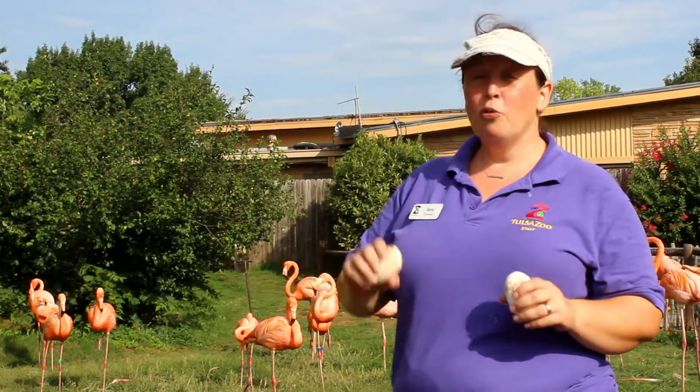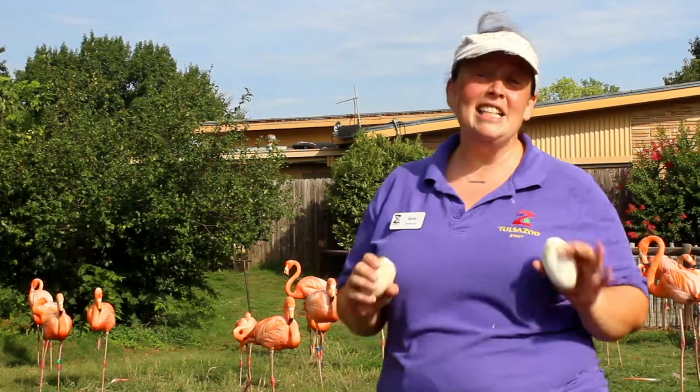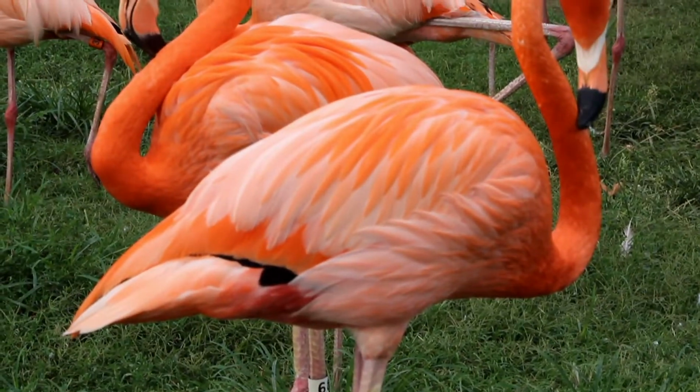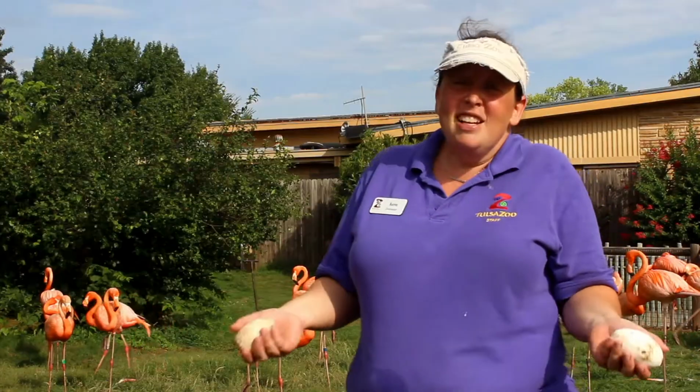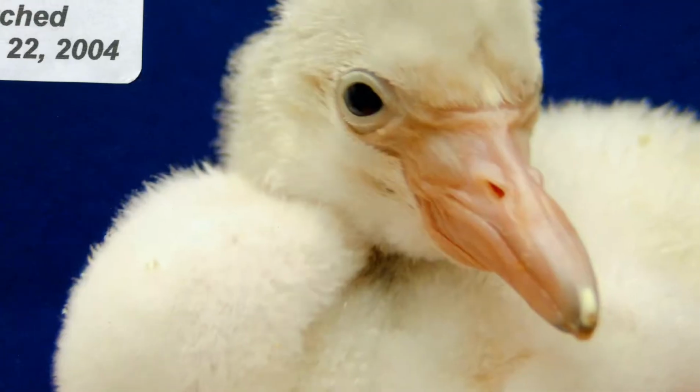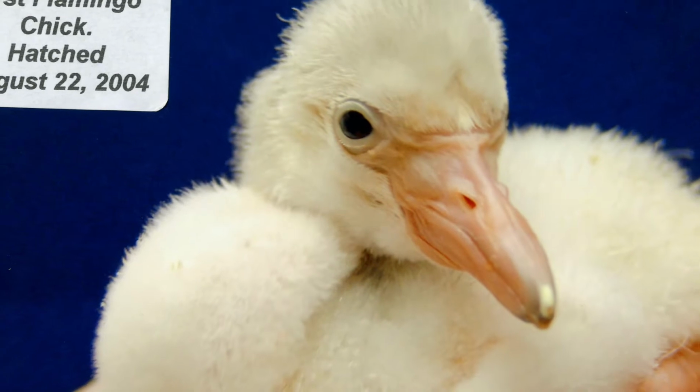We have 3 of the original flamingos from 1961 still in the yard. We call them the godfathers of the yard. And I'm not gonna lie, we kind of pamper them because, I mean, they're almost 60 years old. How cool is that? So back in 2004, we actually had our first flamingo chick at the zoo.